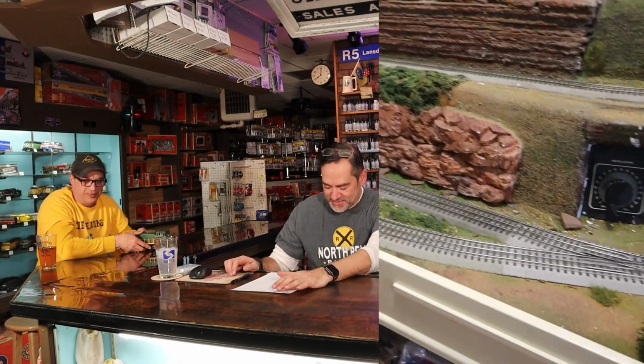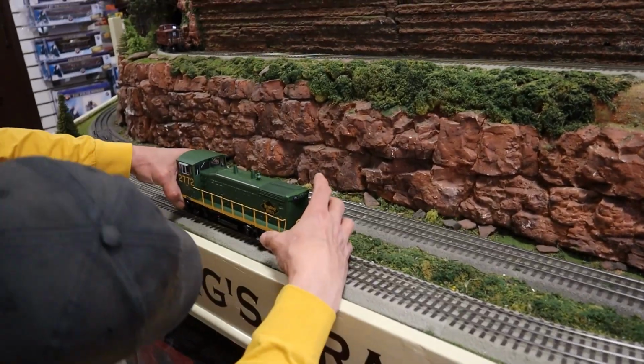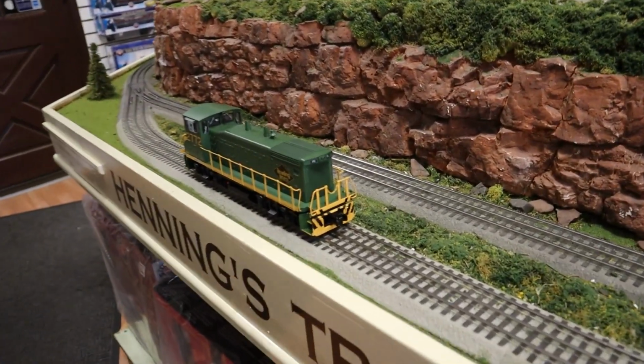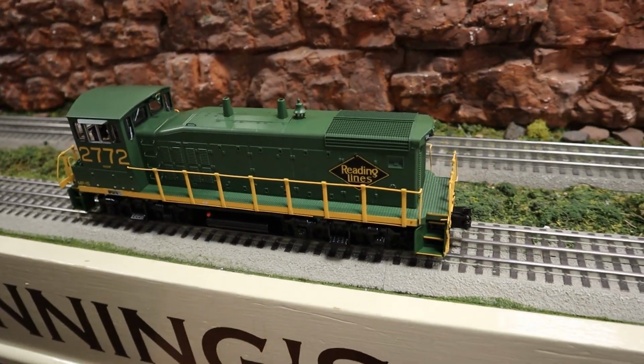Why don't we give this one a test run? If you're going to take one home, why don't you test run it? Let's make sure you like it first. I'm sure I'll like it. Look at it. It's so beautiful, man. Look at that green and that big black Reading diamond. Let's see what this thing does. There we go. Power this baby up.